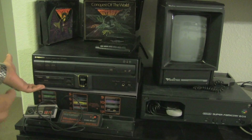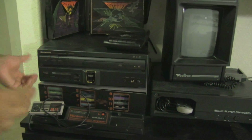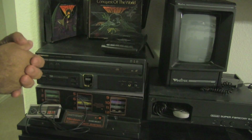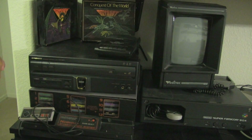Above this is the Pioneer LaserActive, pretty rare system as well. It allows you to play Laserdiscs, which are awesome to watch movies on. But also right here you can plug in Genesis games. Also plug in Sega CD games, load them in, and it reads that. There's also a pack that will allow you to read TurboGrafx 16 games, which is awesome.